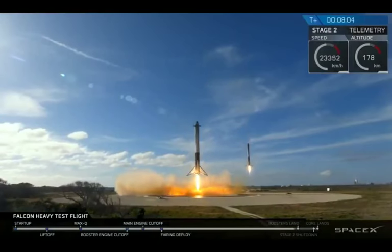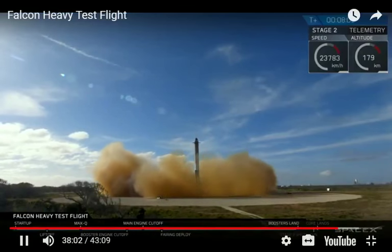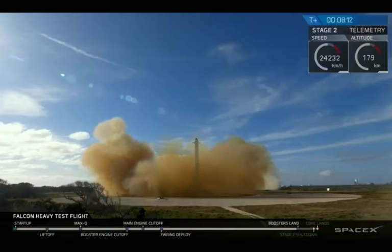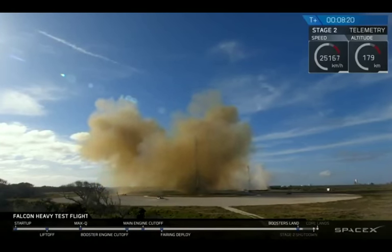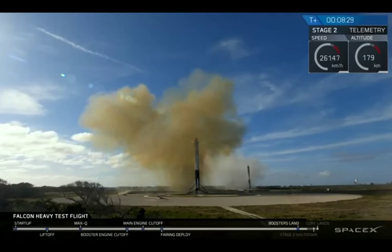And that landing burn has started. Both boosters looking to be on track towards their respective landing zones. Both boosters' landing burns have started. Side boosters' landing legs have deployed. And the Falcons have landed. LZ1, LZ2, both side boosters have touched down. Landing legs are moving on to one by one.